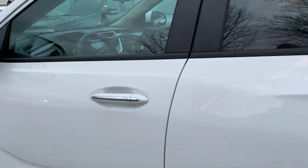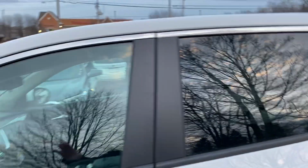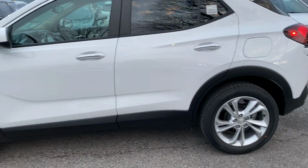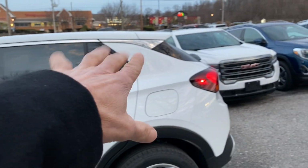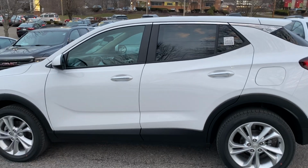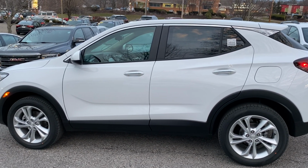You know, black here, chrome up on top, so it's not so much chrome. It has a little more blackout features to it, and just the way it runs up and along and then stops in the back, it's, I don't know, a little more symmetric. I kind of like it. They blended some blackout touches with some chrome touches.